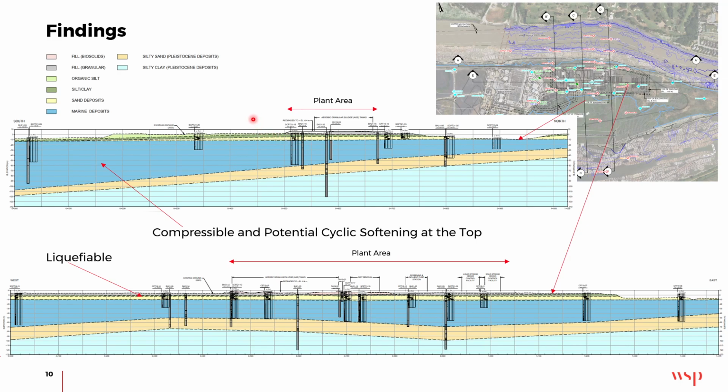Generally at the site, we had fill material and overbank silt underlain by Fraser River sand, which is liquefiable, and then underlain by the marine deposits, clay and silt, which is compressible, and there's also a potential for cyclic softening at the top part of the marine clay. So we have challenges of compressible clay, the potential cyclic softening the clay will undergo, and also the liquefiable Fraser River sand, and underlying that, the Pleistocene deposit, which is marked in this yellow and this blue color.